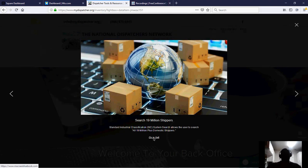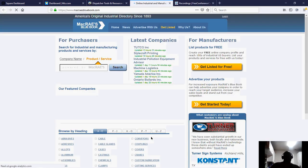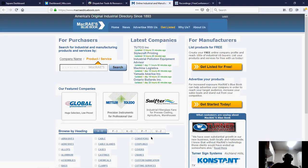So what you're going to do is you're going to click down here where it says go to the link. Okay, our access is already embedded, so you don't need to sign in or create a username or anything. Okay, you just go in and you're going to go right over here and right where it says for purchasers, company name, product, and service. That's the part that you're going to be using. Okay, you see that? All right, you're going to go down here where it says search, and you're always going to have it where it says product and service.